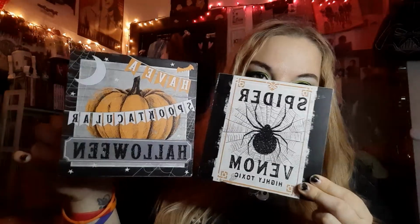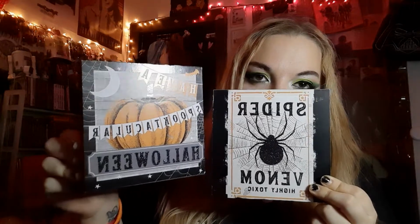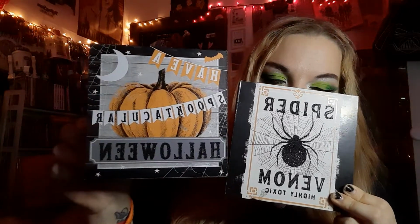Okay, I got these little decor items that I'm gonna put in the room that I'm decorating. And I got these so they can replace these two little pictures on the wall that I really don't like. This one says I have a spooktacular Halloween, and this one says spider venom highly toxic. They're those type of pictures that you can just set on a table or hang up on a wall.